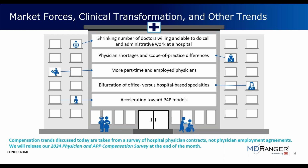On slide 9, as we start to talk about trends and benchmarks, it's important to distinguish what types of transactions we're going to be discussing today. MD Ranger surveys contracts between hospitals and physicians, not physician employment agreements. So today's discussion is going to be centered around transactions such as ED coverage arrangements, medical directorships and other administrative agreements, and hospital-based services arrangements such as hospitalists, emergency medicine, anesthesiology. You get the picture. ECG is releasing benchmarks for compensation and productivity for physicians and non-physician providers such as APPs at the end of the month.